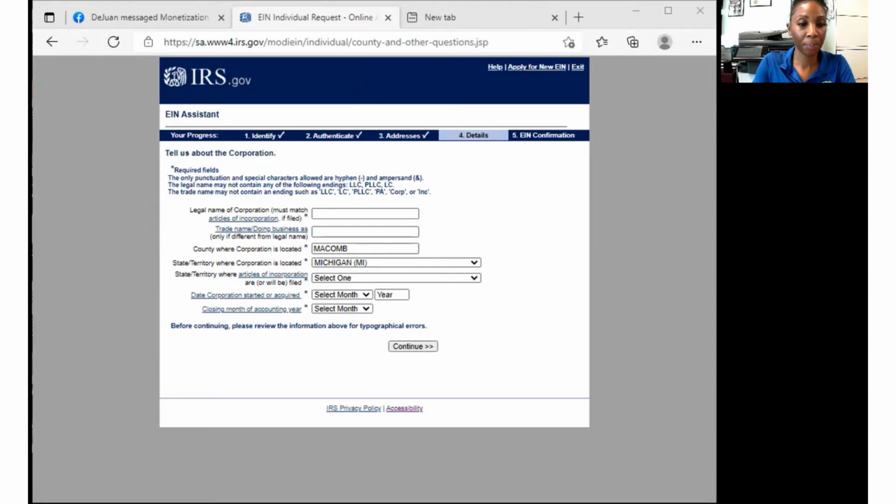Let's see. So we're going to go in here. I'm going to type in my name here and boom. All right, this one right here. So I want to make sure it has the correct information. I'm actually just going to highlight this, copy it, and come back to the EIN page.